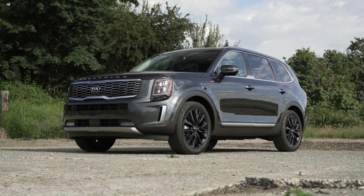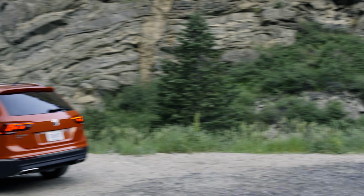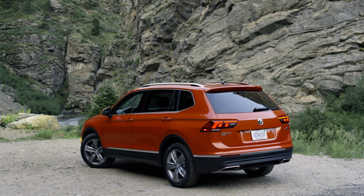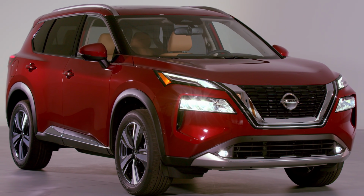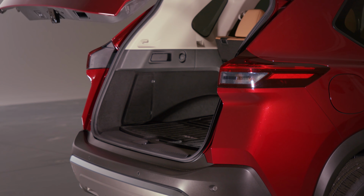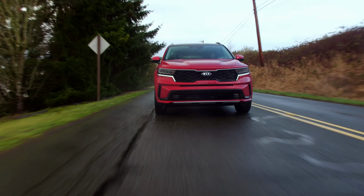In fact, there are very few small mid-size crossovers with that extra set of seats. The Volkswagen Tiguan has them, but it's not available as a hybrid. The Nissan Rogue used to offer a 3rd row, but it dropped it in the recent redesign. That pretty much makes this Sorento a class of 1.